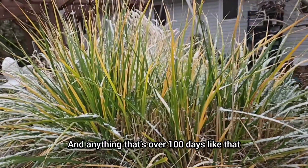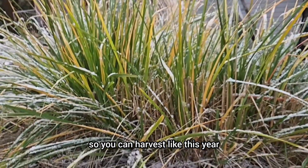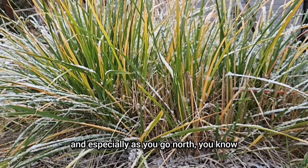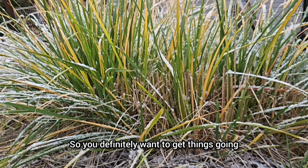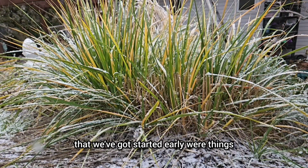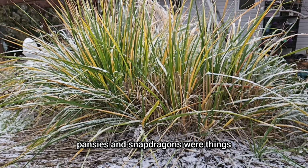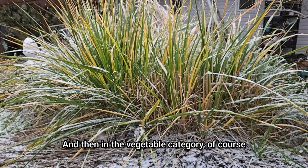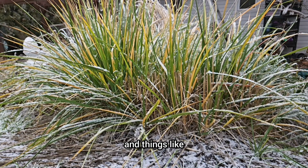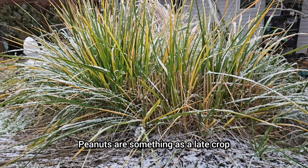And anything that's over 100 days like that, you're going to want to have an early start, so you can harvest. Depending, like in Canada, and especially as you go north, the seasons are shorter and shorter, so you definitely want to get things going. Some of the things that we've traditionally started early, in the flowering category, were pansies and snapdragons. And in the vegetable category, of course, onions and leeks are usually pretty early. Peanuts are something as a late crop.